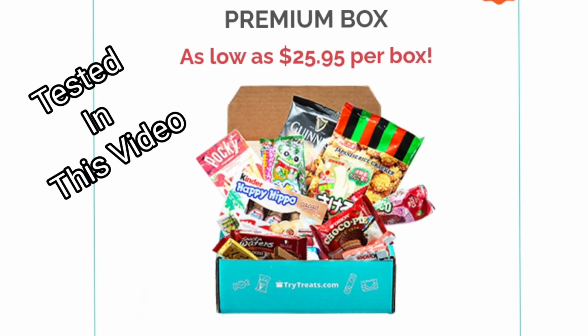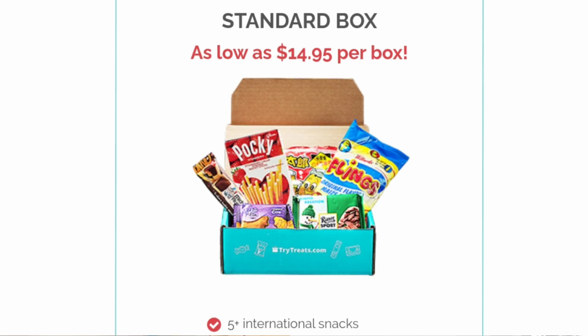Anyway, that is all the snacks, guys. I'm still shocked at how much they give you. I'm not 100% certain on what the price is. I need to look that up. But if you're interested in trying food from all around the world, I think this is a pretty good value to give it a shot.